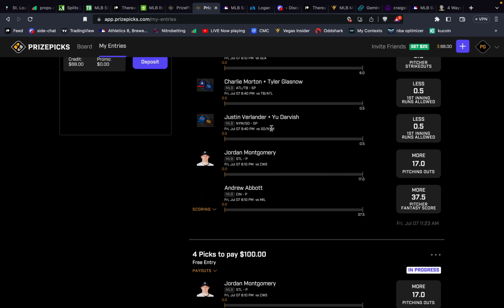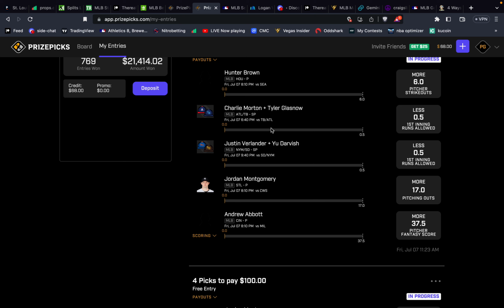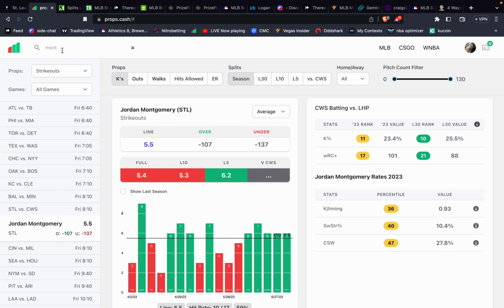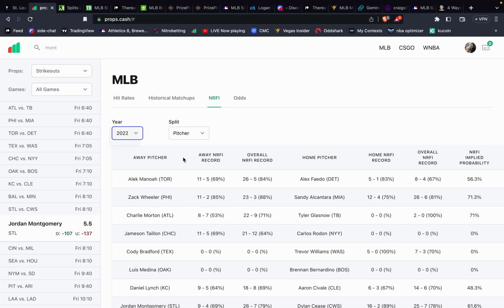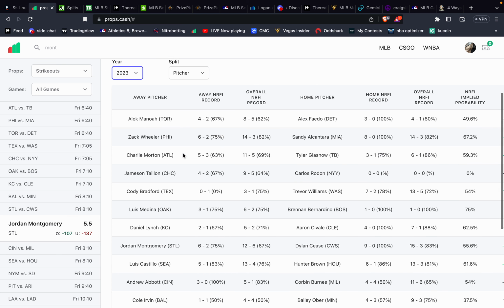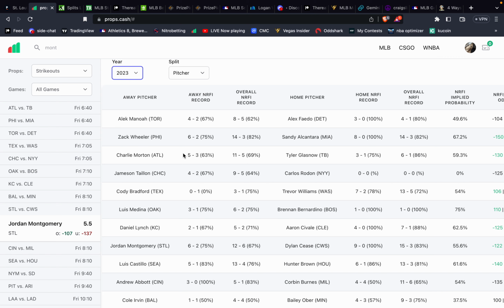Next, let's take a look at a couple of these Nerfies. So my favorite Nerfie today is probably the Morton Glasnow Nerfie, followed by the Verlander Darvish Nerfie. So let's hop back over to Props.cash and take a look at these two. So if we head over to the Nerfie rates, let's take a look at Morton and Glasnow.